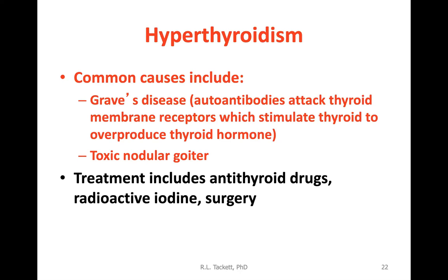The goiter is the swelling in the neck, and what's happening is there's an increase in thyroid tissue, and basically what will happen is the increased tissue is then producing more thyroid hormone. So the way we treat it, we really have two major things, but there's sort of a subcategory.